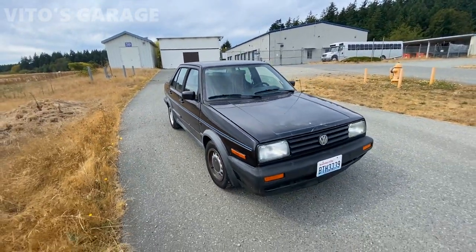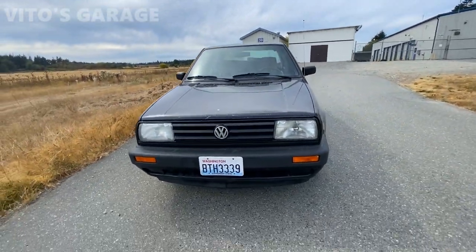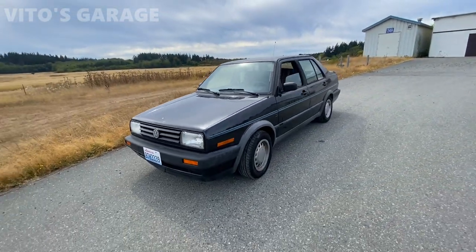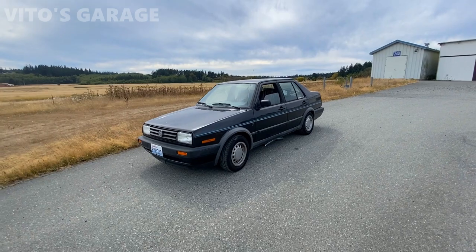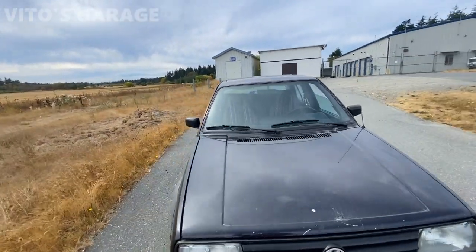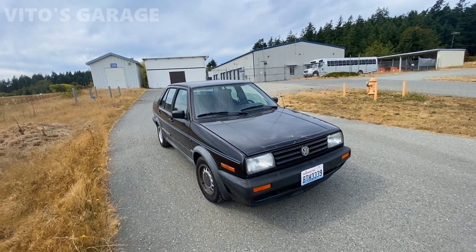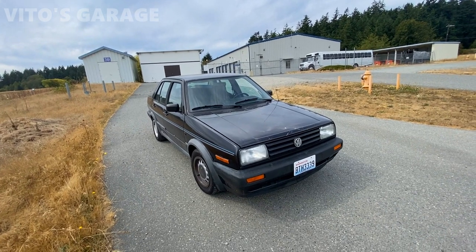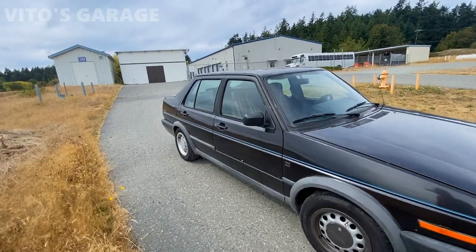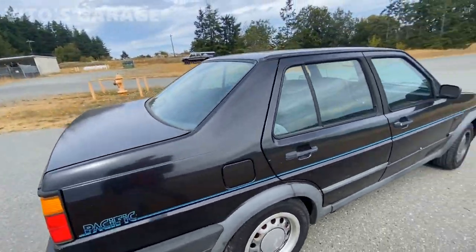But we love classic German cars. This is another example of an amazing machine. Amazing Volkswagen. They don't make them like they used to, honestly. Super reliable engine, super reliable transmission, just everything in general. It has manual windows, and just about everything else is pretty much manual on this car, and easy to work on, and just super simple. So I'm really, really in love with this car.